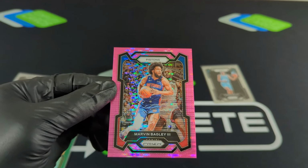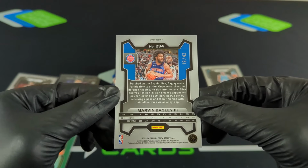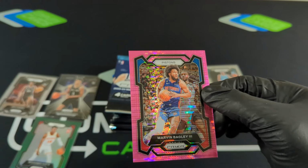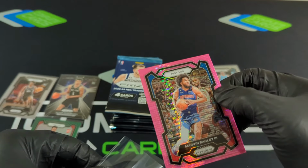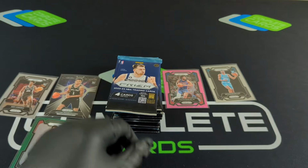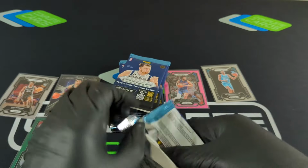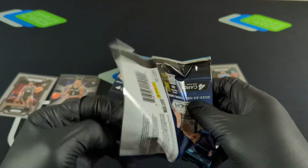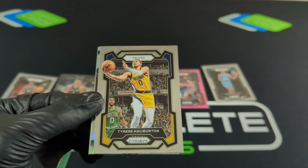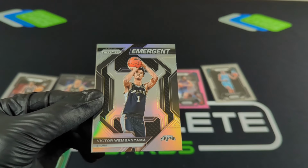Marvin Bagley, who is now, I think, a Wizard. That is numbered to 42. Well, it's numbered to 42. Pink Pulsar. See if we can get something else. Tyrese Maxey. Tyrese Haliburton. There we go.